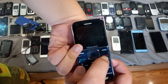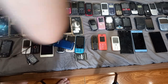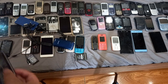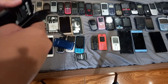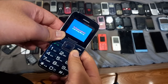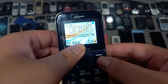Are these contacts connected together? No. We should try the new battery. Oh, I just realized this one actually uses a similar kind of battery to the FPT, so FPT to the rescue. It does not fit, but I mean you can turn this on. There we go. Yeah, it worked just fine. Nothing wrong with it.